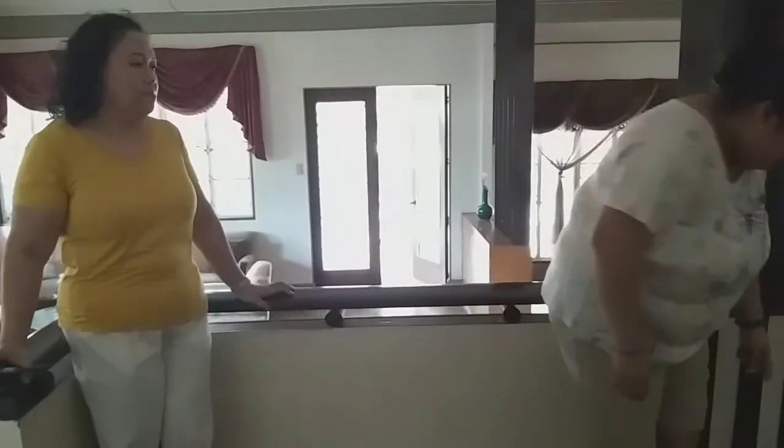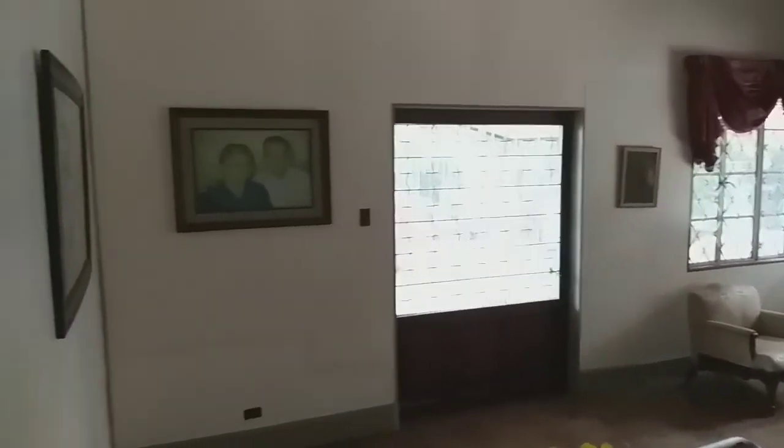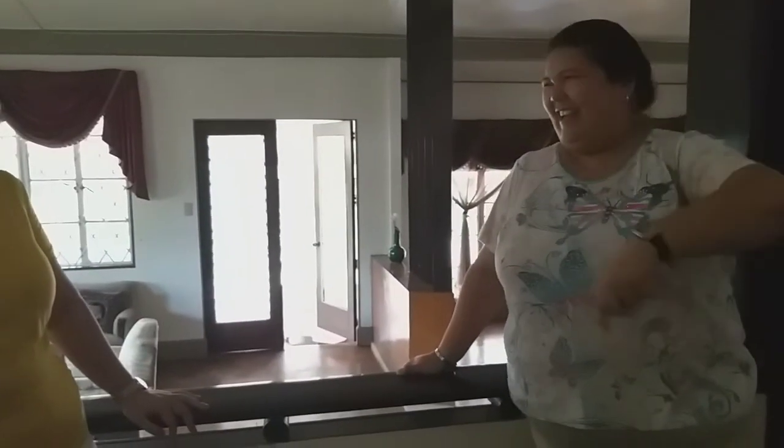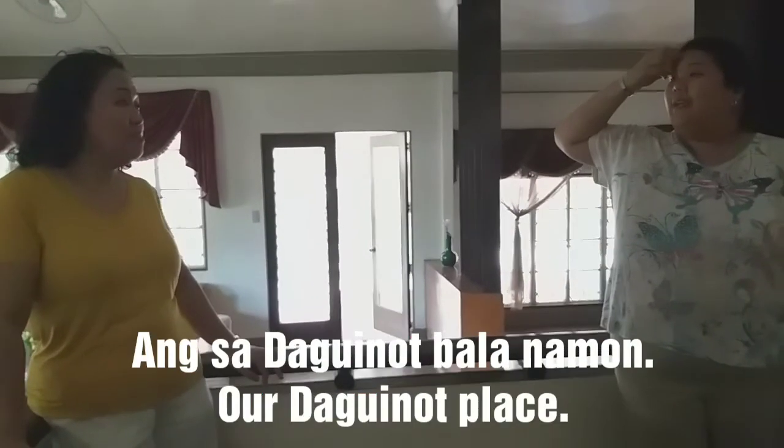Who are your visitors most often? Who are your guests? People from La Castellana who don't live here anymore. Ah, okay, coming from abroad. So, can you say that this is the best hotel accommodation here? It used to be, but we have another one in Daginat. Ah, but you still own that place. So you specialize in hotel accommodation? Something like a hobby.